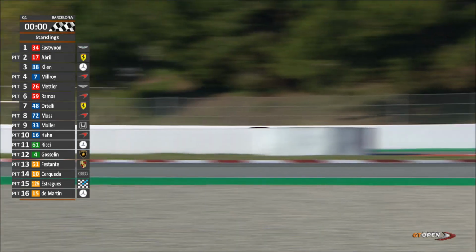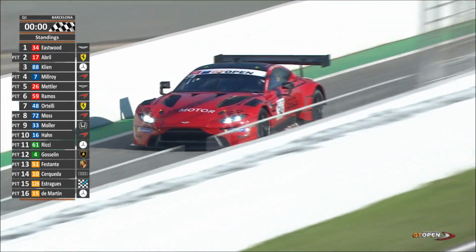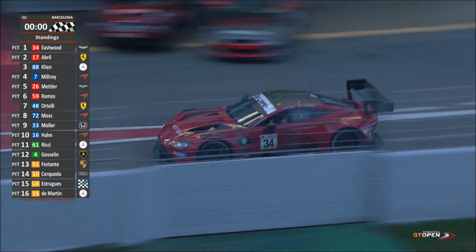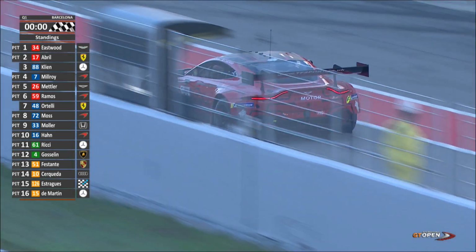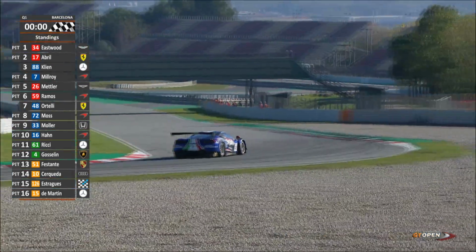The checkered flag is now flying, and that is going to be the session over. Most teams had already called it a day and were down in pit lane. I'd say Christian Klein just went out to maybe test something on the car before coming back into the pits. So qualifying done then here in Barcelona. The grid for the first race this afternoon is set.